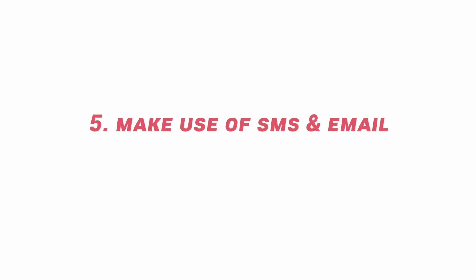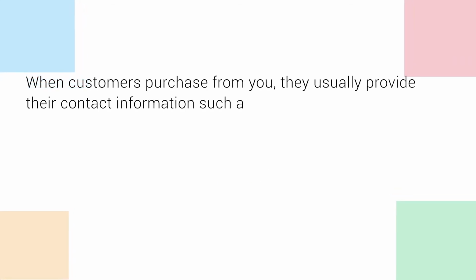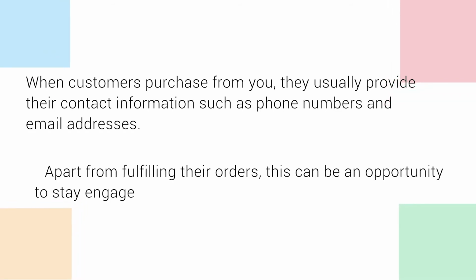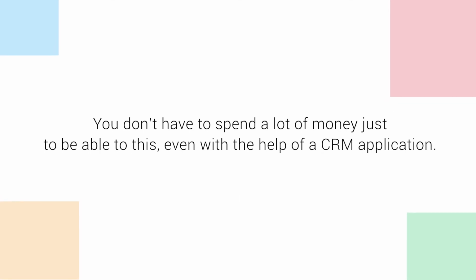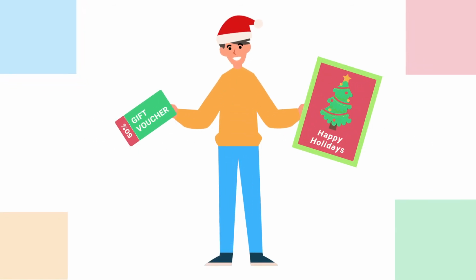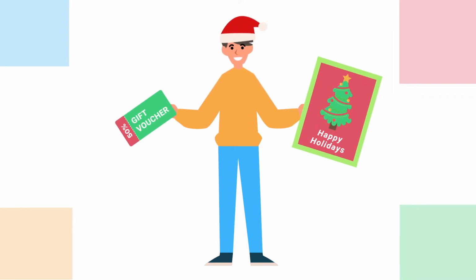5. Make use of SMS and email. Since the most popular gadget today is a smartphone, you can utilize features like text messages and email to reach your customers directly. When a customer purchases from you, they usually provide your contact information such as phone numbers and email addresses. Apart from fulfilling their orders, this can be an opportunity to stay engaged with them or reconnect with old customers. You don't have to spend a lot of money just to be able to do this, even with the help of a CRM application. To do this, you can start by sending them holiday greetings and give away discount vouchers on their next order so they will want to buy from you again.